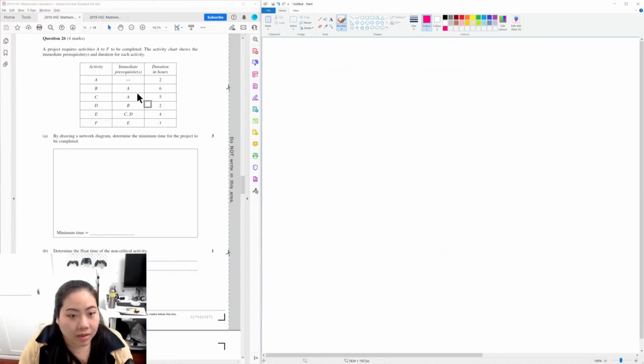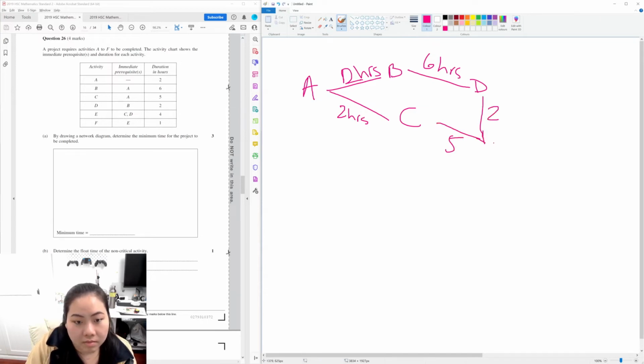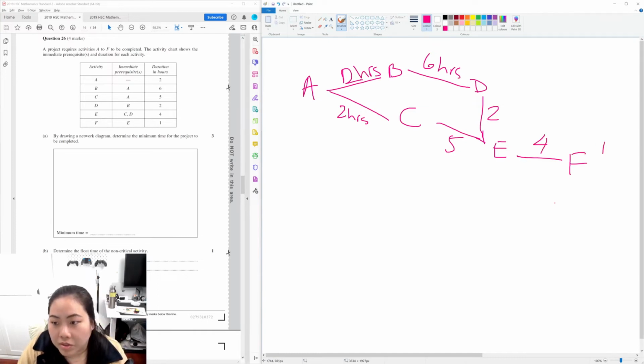There it is. Question 26, 4 marks. A project requires activities A to F to be completed. The activity chart shows the immediate prerequisites and duration for each activity. By drawing a network diagram, determine the minimum time for the project to be completed. I am pretty sure I've done this wrong.